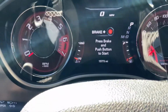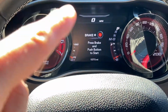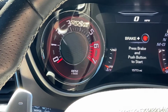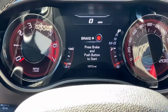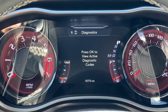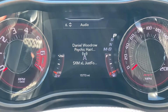Now these gauges sort of look like ones from the old school where the number sticks with the circle right there. But you've got a 200 mile per hour speedometer right there, and you have a relatively low 5,500 red line right there. But you can go over a bunch of different stuff using the left side of the steering wheel right there. Speed warnings. I mean, there's 10 of them. See, it says 10-9. Diagnostics, screen setup, messages, audio.